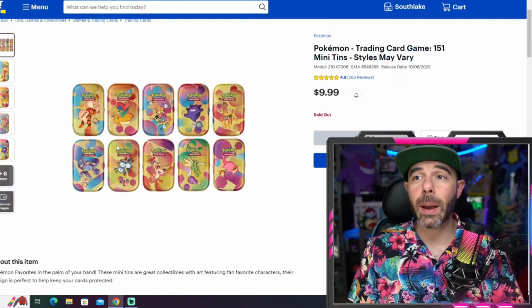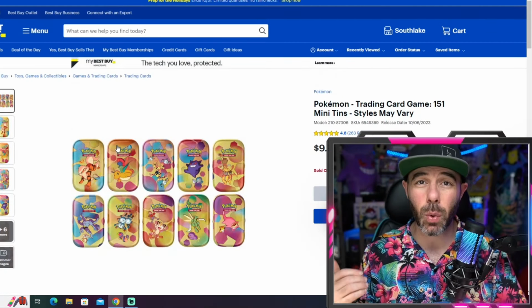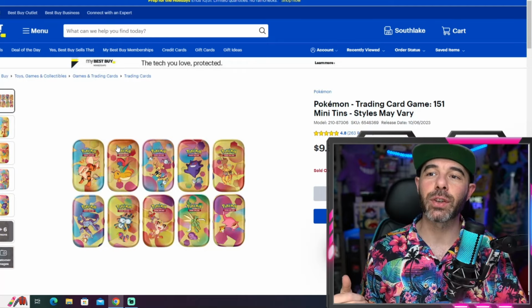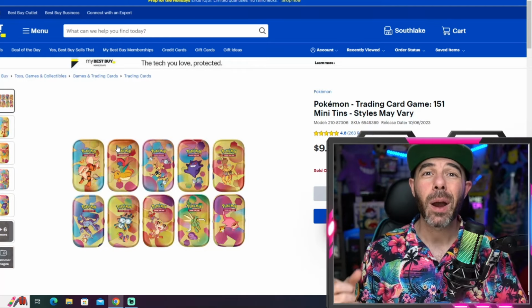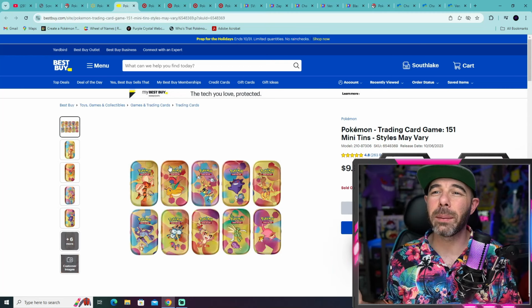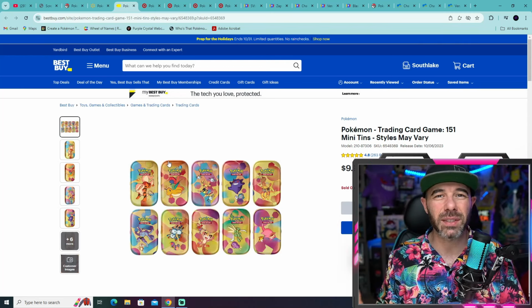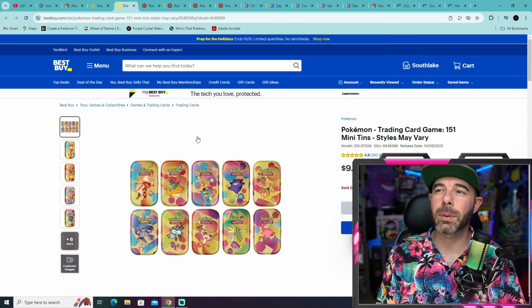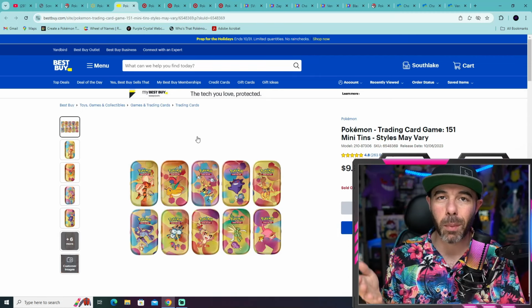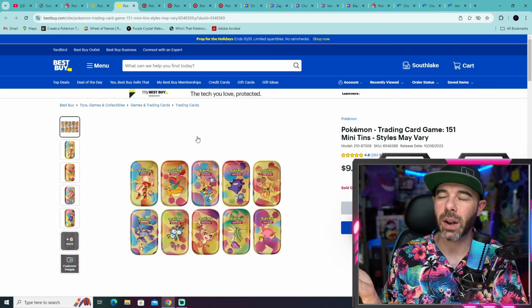One of the more recent drops we actually had at Best Buy. They released more of the mini tins yesterday, while we were on our live stream in the afternoon. It was probably around 2 or 3 o'clock, but they were limiting them to 1 tin per person. I don't know why they would limit them to 1 single tin per person. Seems kind of odd. Usually there's a max amount of 5 or 10. I'm sure you probably could have done multiple orders, but it's just a little awkward to do 1 single item of a $10 item, but who knows.